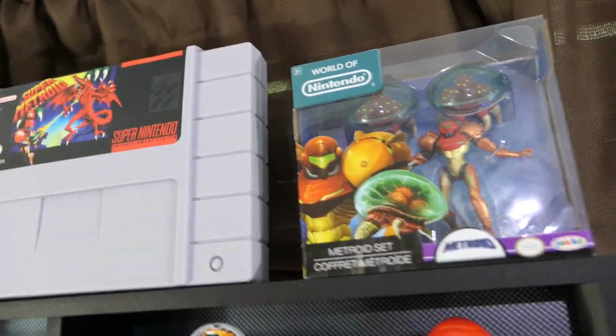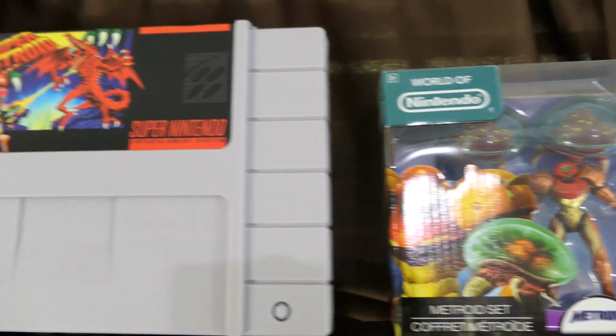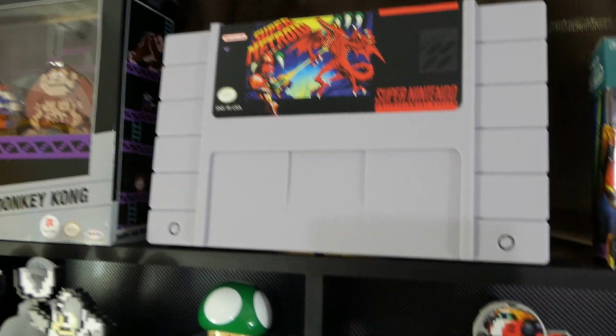But moving on, let's start at the top here. So I just have some random video game figures with this Samus Metroid figure, and then this Super Nintendo prop replica cartridge, which is oversized and is awesome.